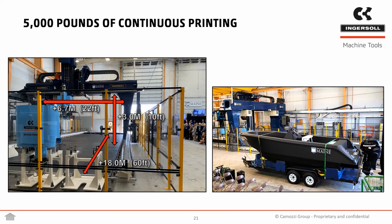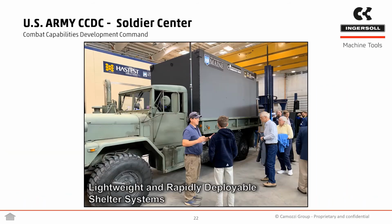Utilizing an over 6-meter machine at the University of Maine, we printed a life-size 5,000-pound boat for demonstration. And also on that machine for the U.S. Army Soldier Center, a lightweight and rapidly deployable shelter system.